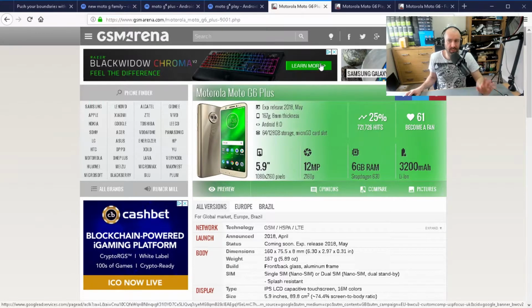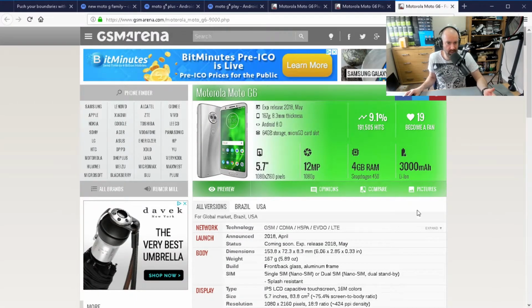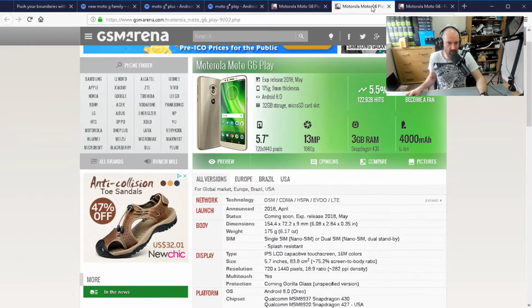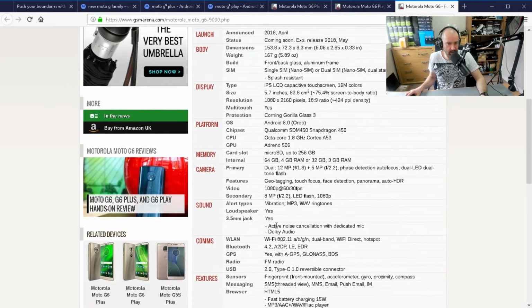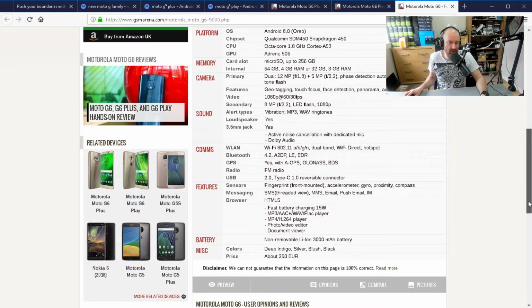Essentially, the G6 Plus is the best phone. It's the most powerful one from the G6 range. This is the least powerful, and sandwiched in the middle is just the regular G6. You can see here it's got the 1080 by 2160, so it's a 5.7 inch screen, but it has the better resolution. 4 gigabytes of RAM, 3,000 milliamp battery, so it's got more RAM than that version, and it's got a better processor as well. So the processor, where is it? There it is, Snapdragon 450, octa-core 1.8, and dual 12 and 5 in the back and 8 at the front. So this one is €250.